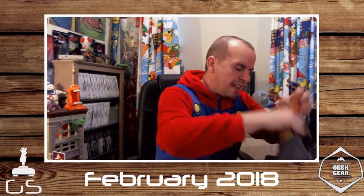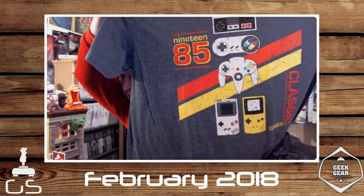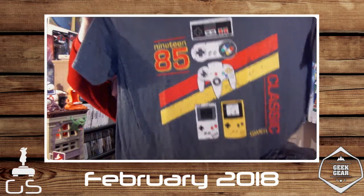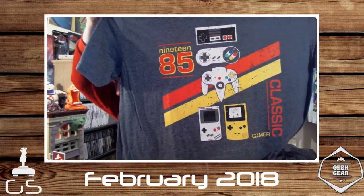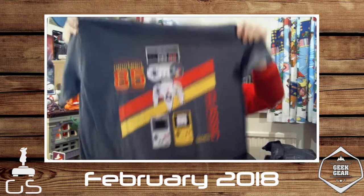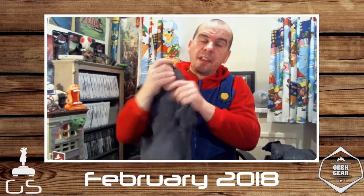Right, so classic Nintendo, sort of item that they were teasing, I'm guessing, is this. 1985 classic gamer, you got NES, 64, Game Boy and Game Boy Color. That's a pretty cool t-shirt, I quite like that, I'll wear that on a regular basis. That's pretty sweet. So, actually an item from Geek Gear, which I'm quite happy about.